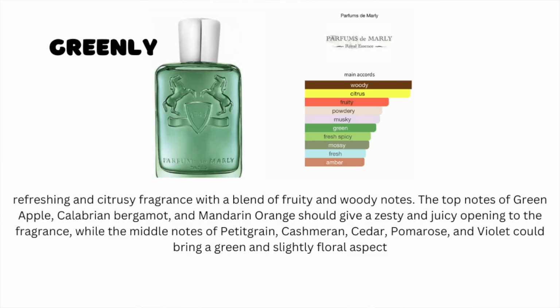Now, if you really had the big budget to buy this blue Sedley versus that Greenly, it's a good question. Which one would you get? Well, the Greenly, I have it sitting on my arm now for 3 hours, and it's still there. The dry down is fantastic, and the opening is fantastic. It's a very green citrus fragrance, and it's also considered very boring by very professional enthusiasts.